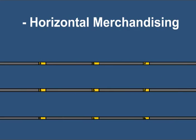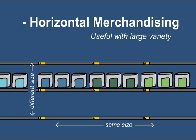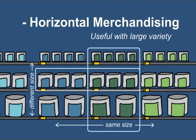Horizontal merchandising groups related items all in one row. If there is a product with a large variety, it is beneficial to place them all in one horizontal row rather than using vertical merchandising. Place same size items across the display and place different size items up and down the display. So these medium-sized paint cans are all in the same row, while each color or type is grouped together vertically. Please note that heavier items should be placed on lower shelves for safety.